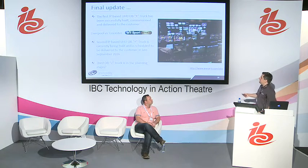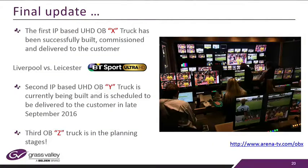What does it look like? Well, that's the production last weekend. So the first truck for BT Sport. Like I said, it'll roll to the Everton game this weekend. The second truck, OB-Y, is about a month away. That will be available early October. And then the third truck is towards the end of the year.